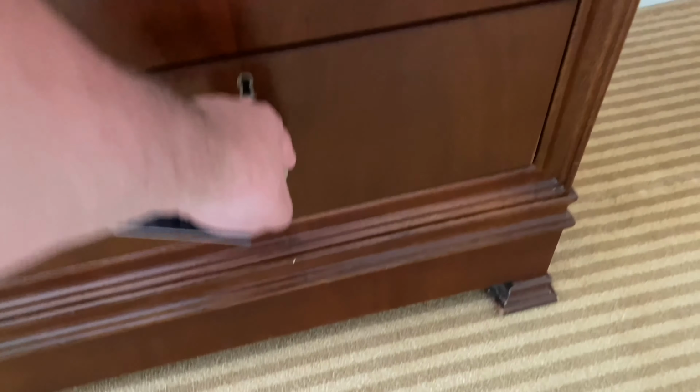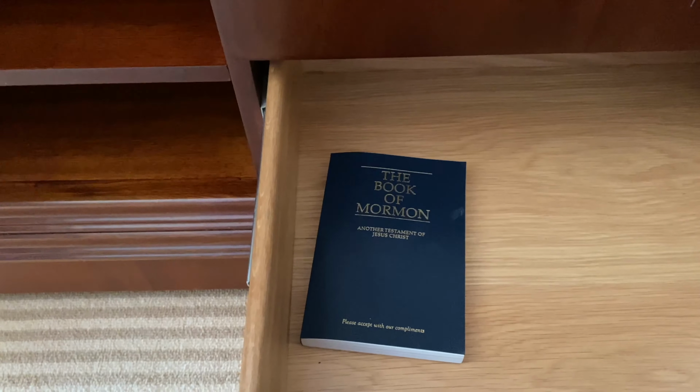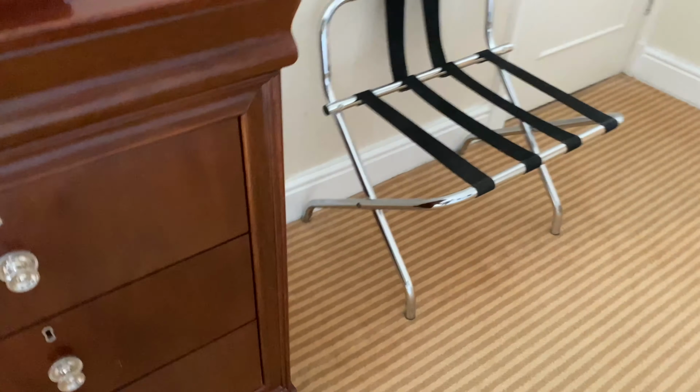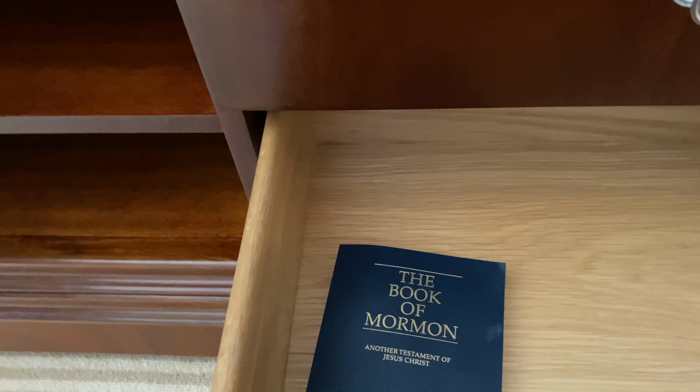Very old school, but very lovely. Very old school. I haven't seen one of those in a while. There you go. Oh no, it's normally the Gideon's Bible, isn't it? We have the Book of Mormon.